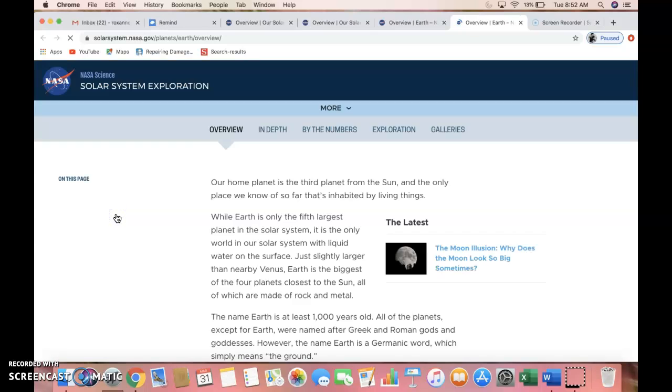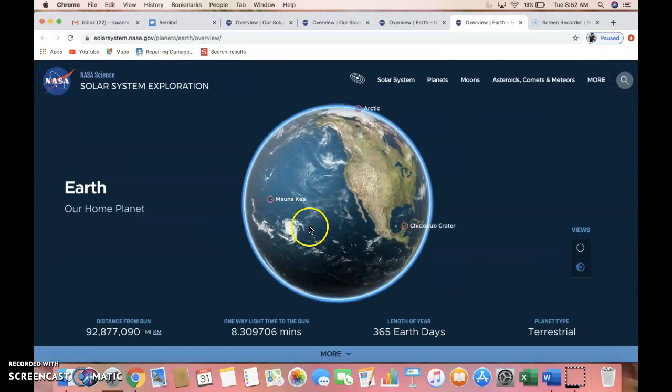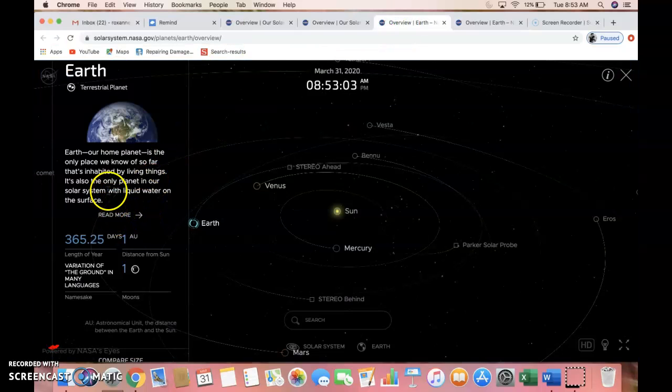And if you wanted to read more about the planet Earth, you could click on that little bit over there. And there's lots of different information and cool things that you can read. So the length of our year on Earth is 365 days. We are the only planet in the solar system where living things can be found, so plants, animals. We are mostly water. Oh, and we are also the only planet with liquid water on the surface.